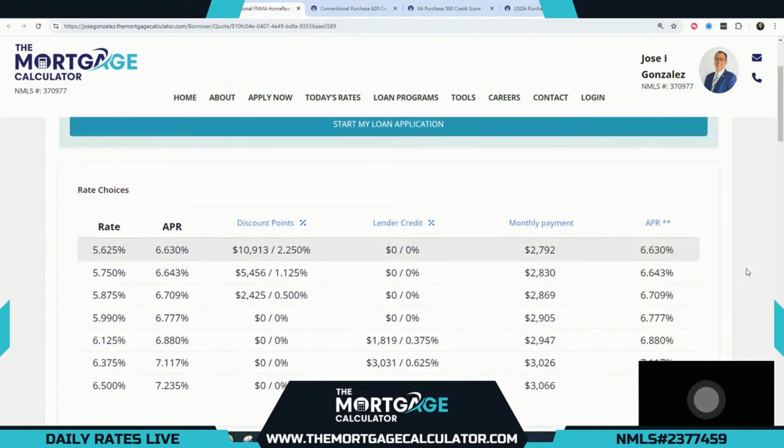But you can see how the rate for the affordable option with the same 620 credit score is much better than the conventional loan, right? Here we're looking at 6.5 actually with a lender credit of three-quarters of a point, almost $4,000, which always helps the 3% down buyer. And you can buy that down all the way to 5.625 at a cost of 2.25 points. So you do see much better rates.